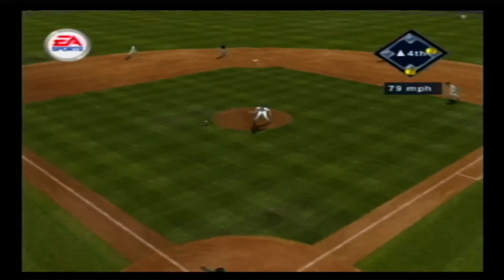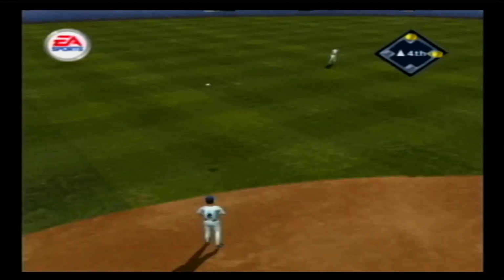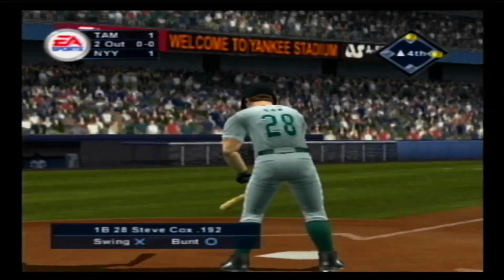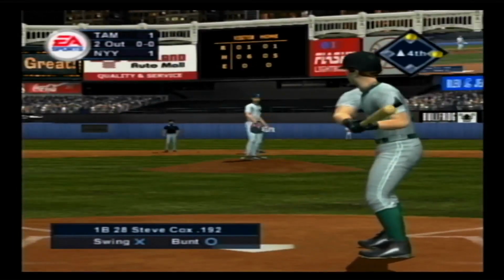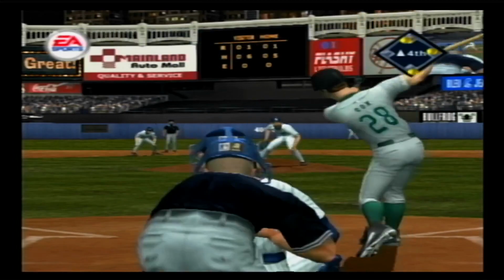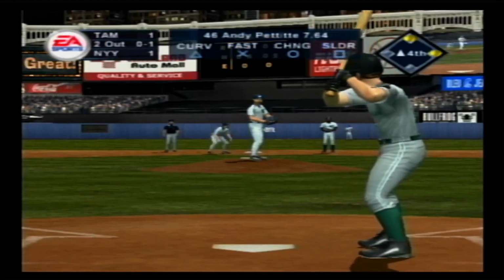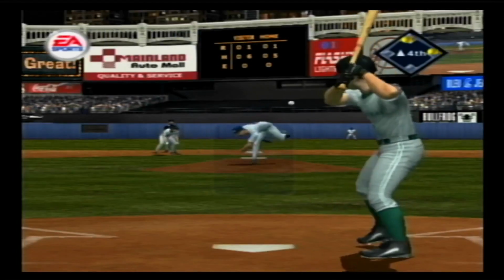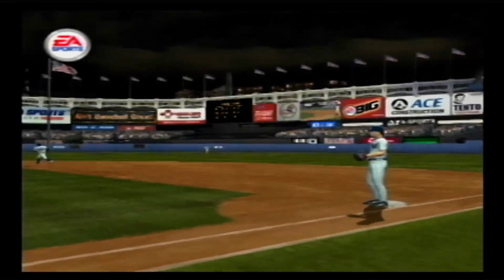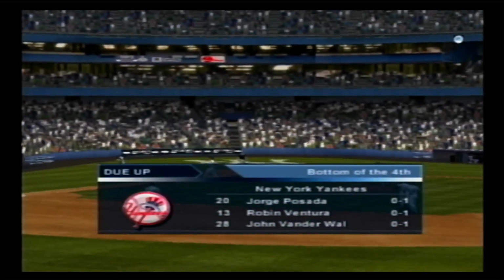Rounded to short. It's a base hit. Let's see if he can take advantage of the situation right here and help out his team. Back up the middle. The side is retired and we go to the bottom of the inning. The game is tied at one.